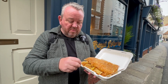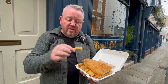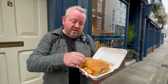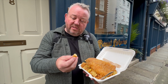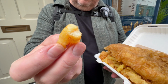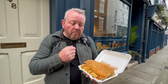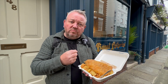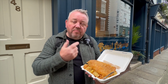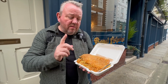Okay, I'm going to get a bigger one. The chips seem a little bit greasy right now. You see, it's kind of limp, a bit limp. Let's try and... Oh, it doesn't split nicely. It's a little bit small. It looks dry, and it seems greasy. Let's taste it. Very soft. What you want is a fluffy inside of a chip. But this one is a bit dense, maybe, is the word? No, it's a bit soggy.